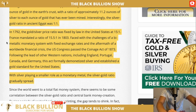In 1792, the gold-silver price ratio was fixed by law in the United States at 15-1. France mandated a ratio of 15.5-1 in 1803. Faced with the challenges of a bimetallic monetary system with fixed exchange rates and the aftermath of a worldwide financial crisis, the U.S. Congress passed the Coinage Act of 1873. But I should also mention, guys, before then, the U.S. actually upped the ratio. I believe it was 16-1. There's actually a silver shortage at the time, and then we found more gold internationally in the 1800s. But let's continue.